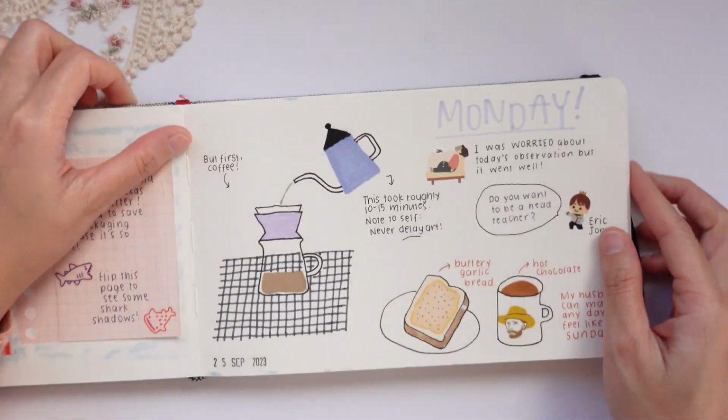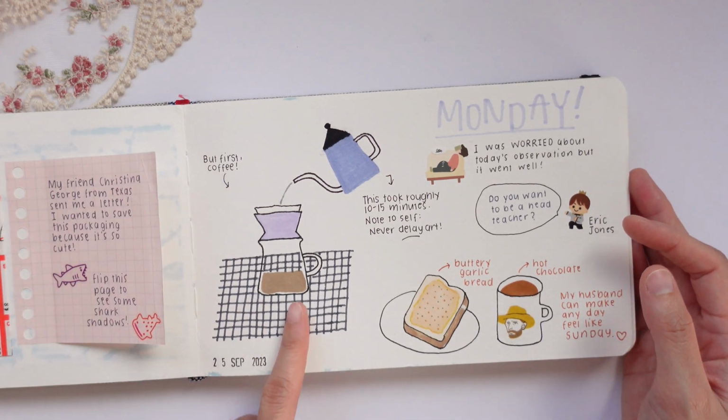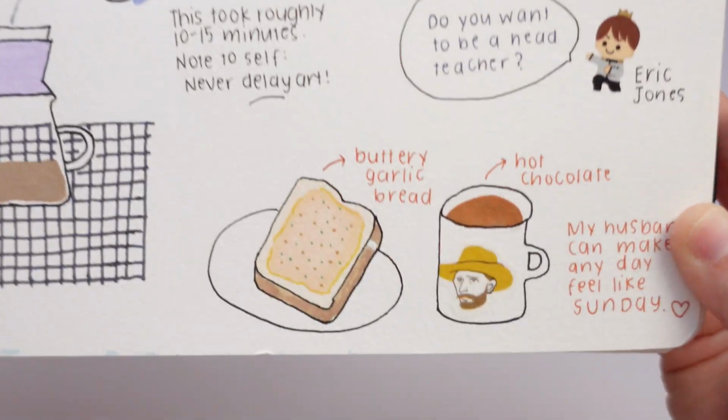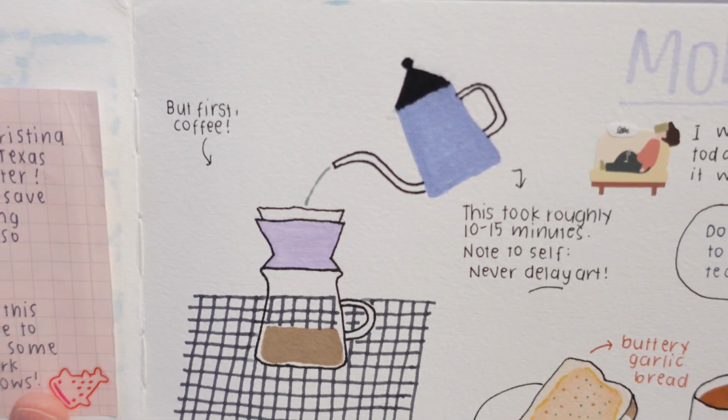And continuing my art journaling pages. So this was a random Monday, and I made coffee. My husband made me buttery garlic bread and hot chocolate after work. So I just put a note here that says, my husband can make any day feel like Sunday.